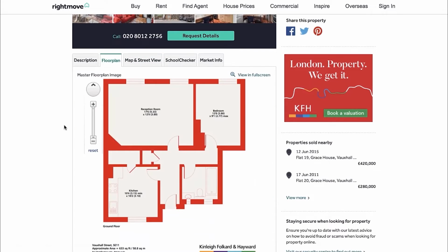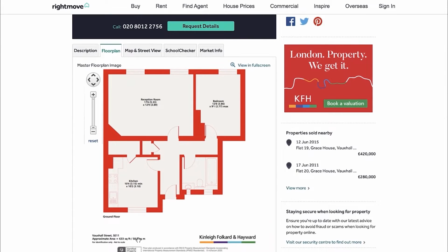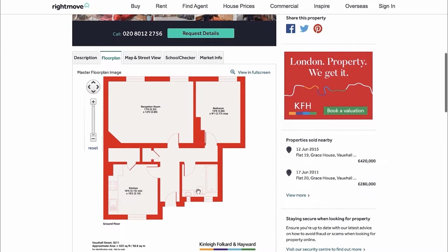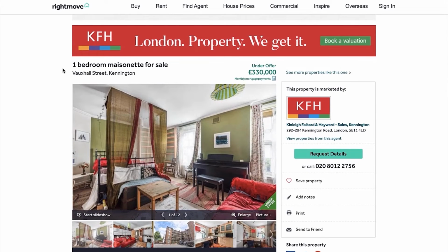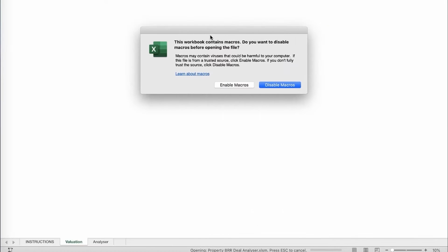so very close to central London. The floor plans are pretty good. It's a pretty good size, 58.8 square meters. The layouts are really good. The room sizes are really good. So it ticks all the boxes from that point of view. And now, because it ticks all the boxes, we're going to be doing the desktop analysis on this particular property. The first thing we need to do is open the deal analyzer.